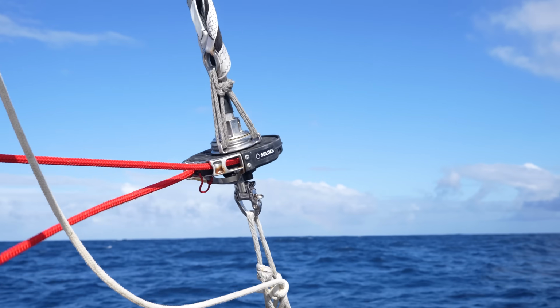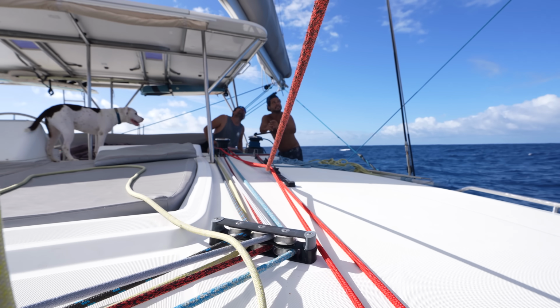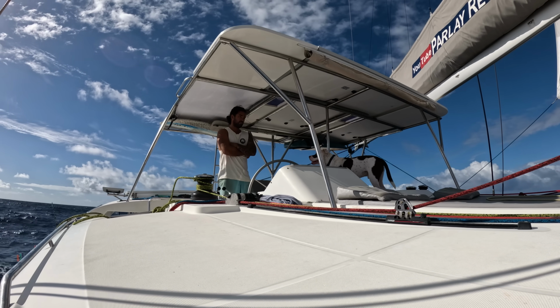But as we were sailing towards Vanuatu, we noticed an island in the middle of nowhere, which was called Futuna Island. Our curiosity was getting the better of us, so we made a slight detour to go see what this remote island looked like up close.